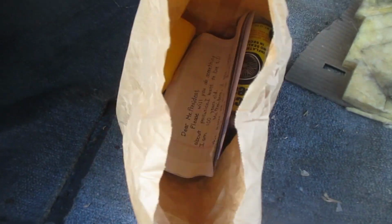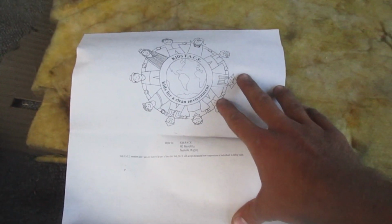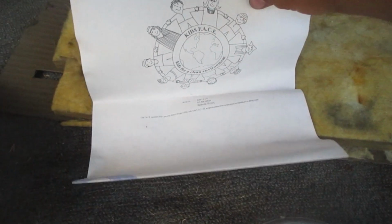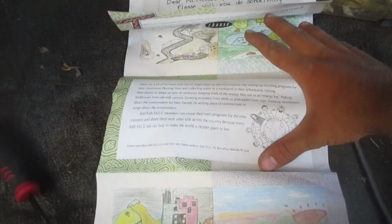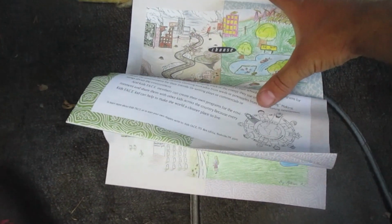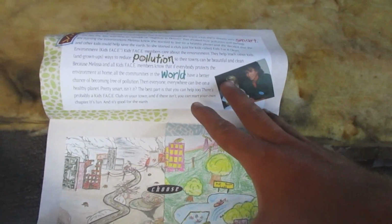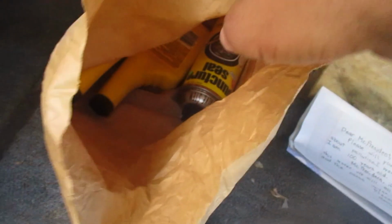What's in this? Oh! Dear Mr. President, kids face. Kids for a clean environment. Nashville, Tennessee. Is there a year on this anywhere? I'm not seeing one. Huh. Maybe I'll have to do some research on what that is about.